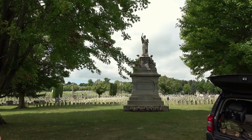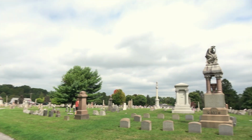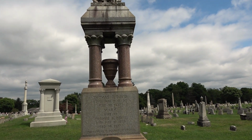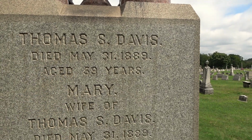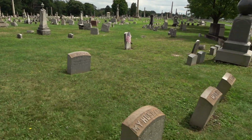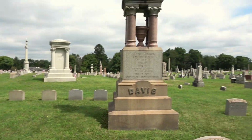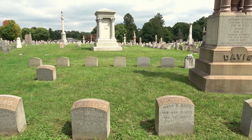Just over there are the 700 some unidentified ones. I mentioned that there's a number of other ones buried in this cemetery. We were just looking around to see if we could find dates, and right here, May 31st, 1889. So both of them, Thomas and his wife Mary, and then William. Oh yes, interesting. There's two there, but it's these two. Oh, that's a memorial, but these are their actual graves. Wow.